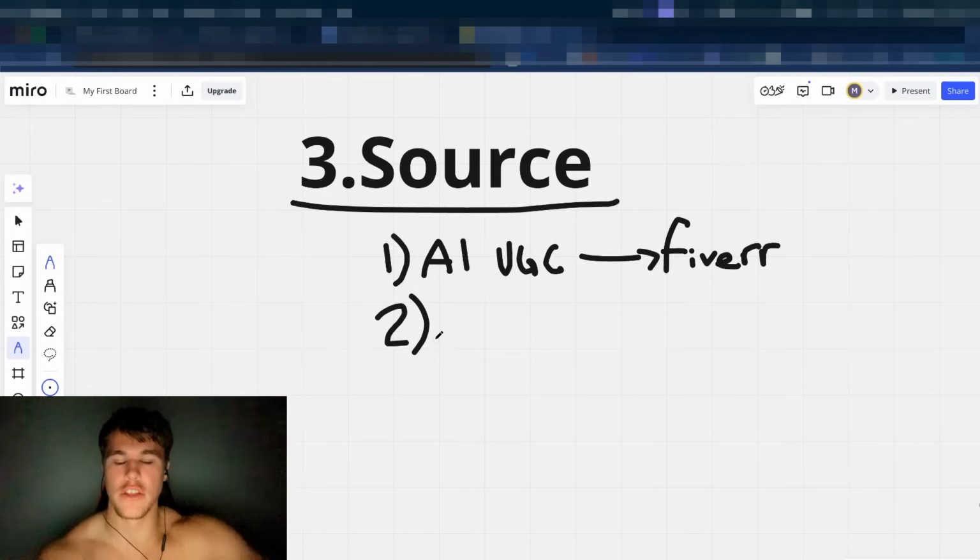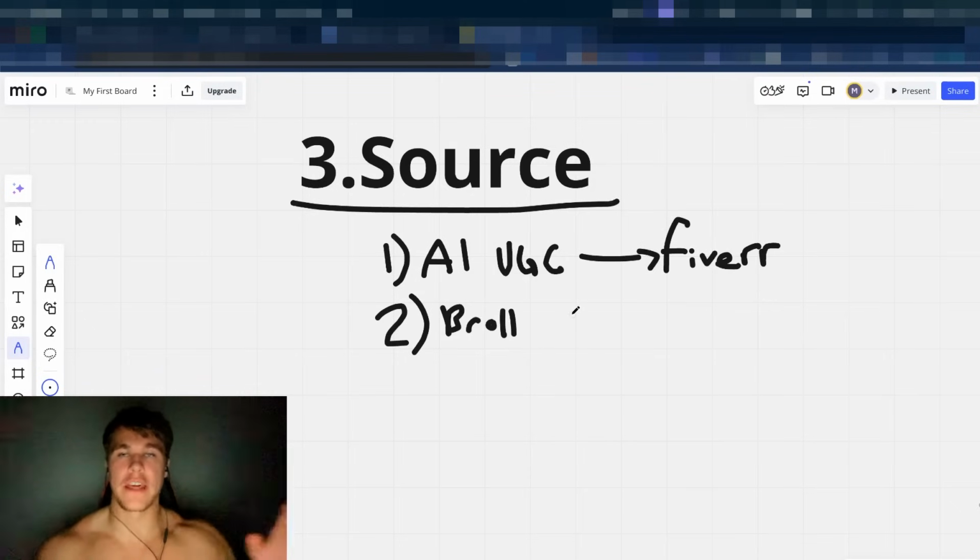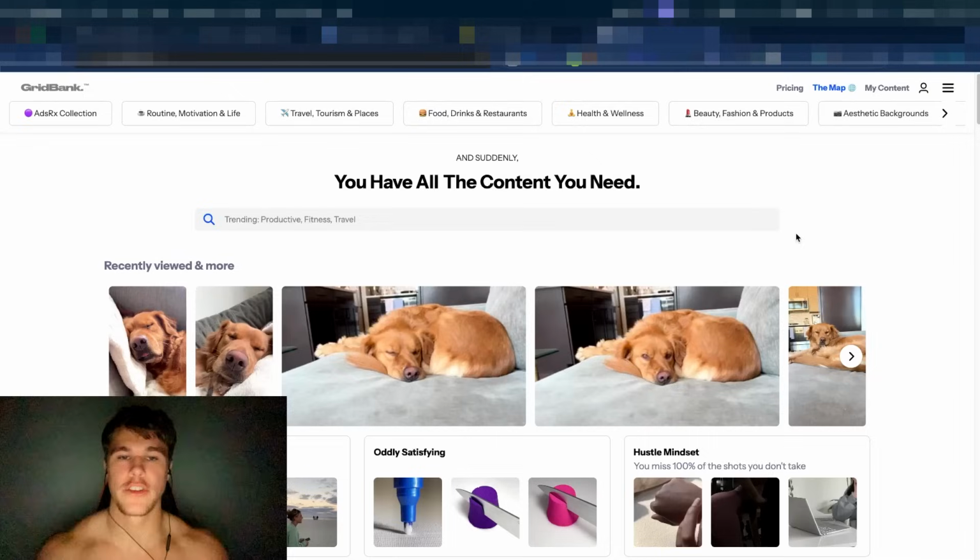The second type of content you want to use is going to be B-roll. B-roll is basically copyright-free content that is going to go in between the AI UGC that you already have created. So my favorite place to go to get this B-roll content is Gridbank. Full transparency, I have no relationship with these guys. I just like their platform, and I think you can get a lot of really good content from it.